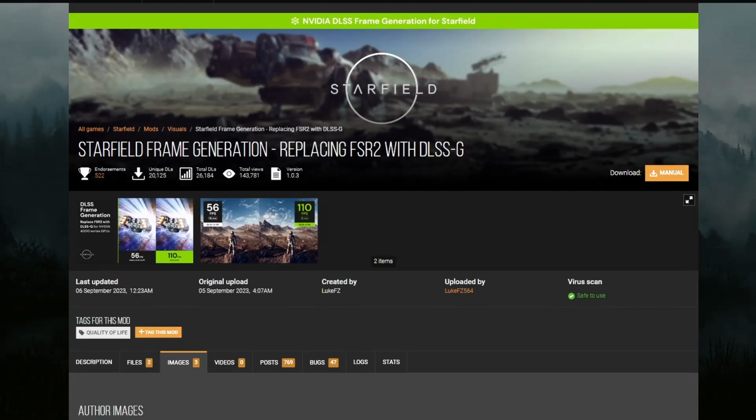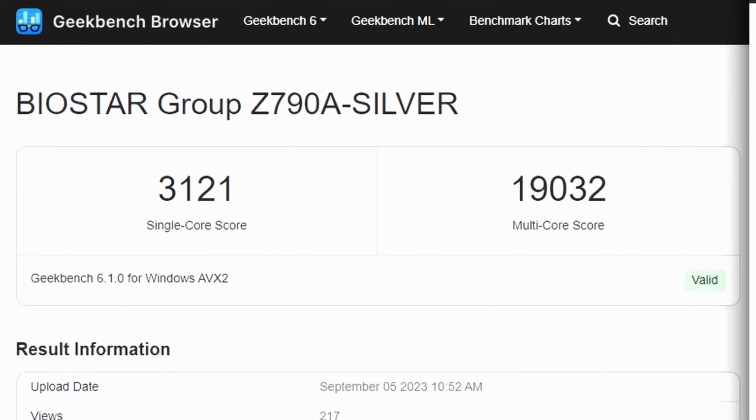So yeah, great for the RTX users, the NVIDIA GPU users, if you want to use the frame generation and get more performance, because believe me, you're gonna need it, because it's a damn heavy game. It literally depends on CPU and GPU at the same time. At first we thought it could be a CPU based game, but no, it's a damn heavy game. Yeah, that's for sure.